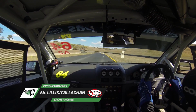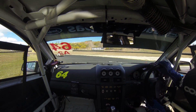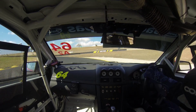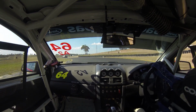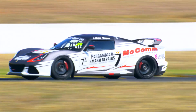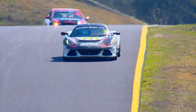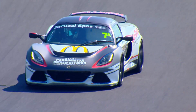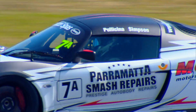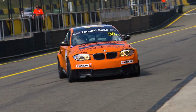Love seeing the difference between the little Lotus and the big Commodore right behind it. It is graphic, isn't it? It is graphic just to watch. David and Goliath stuff, isn't it? Yeah. Ryan Simpson doing what Ryan Simpson does absolutely best out there at the moment. Just drives fast. Yeah. Get out there. Don't make any mistakes, mate. You know he won't. It's almost like you don't even have to say it to him.